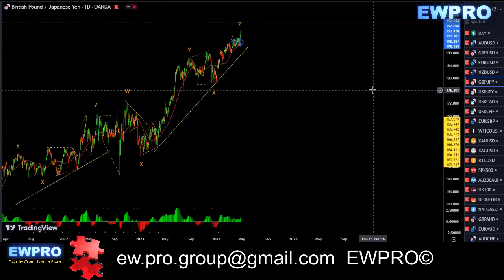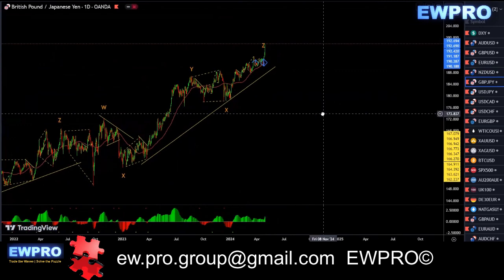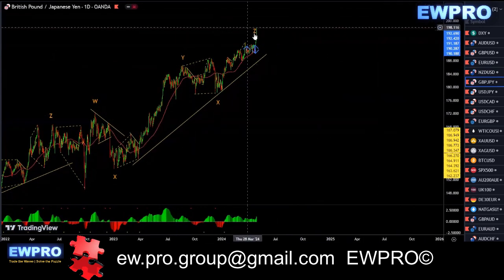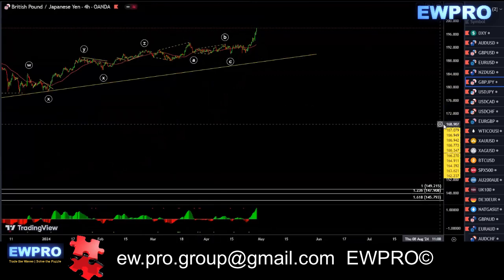UY's really taken off, like most of the JPY pairs. We're still in this wave Z on the daily. We got that WXY, X2, and that wave Z up. We got all that bearish divergence, so I am pretty much only looking for sells. The buys are just scalps.